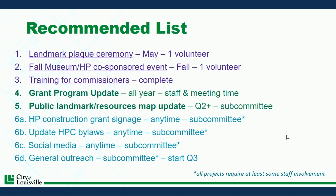I pulled off minor code updates because I heard that wasn't a priority for HPC, so that one's down here. Activating landmarks was actually identified at the January meeting as a priority for HPC. I pulled it down here just because I was trying to put more emphasis on that grant update given the scope. However, that was stated as something important to the HPC, so if you want to pull that back up, just know it's down here for now.